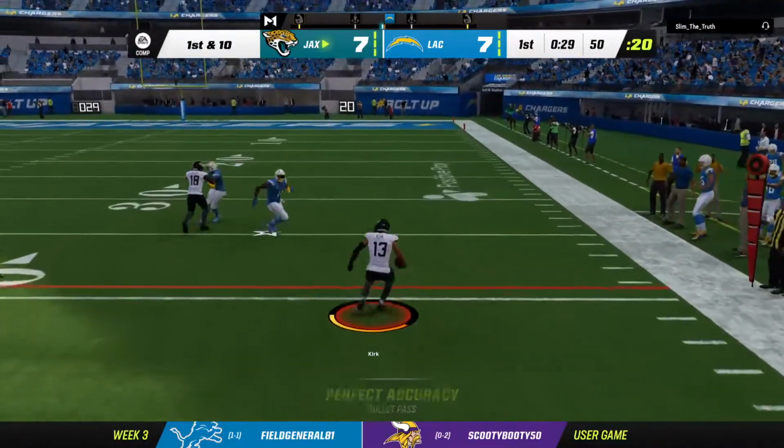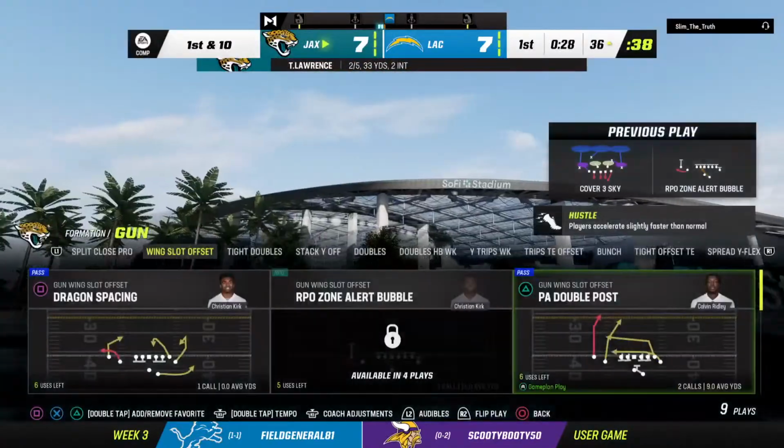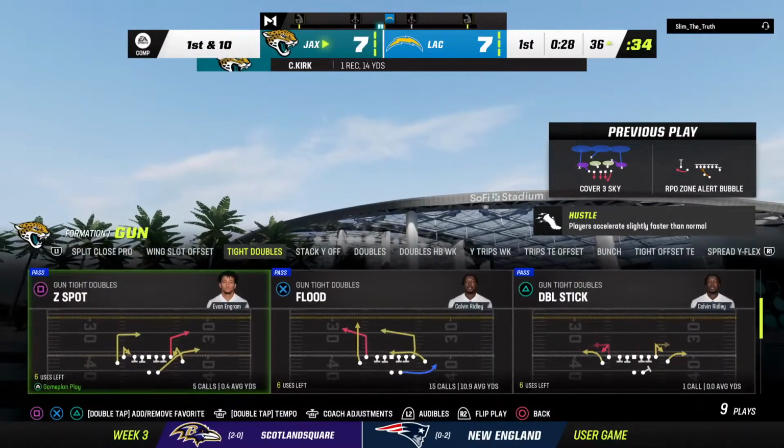Throw right side is going to be caught by Kirk. And he's going to be out of bounds, but not before he takes it inside the 40. A 14-yard 1st down pickup for the Jaguars.